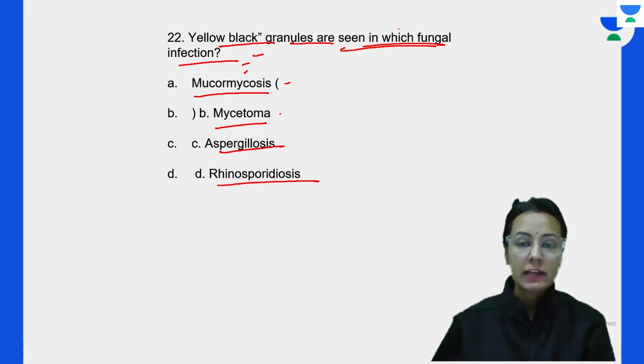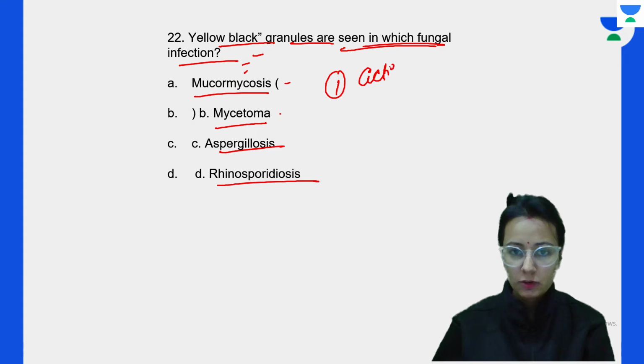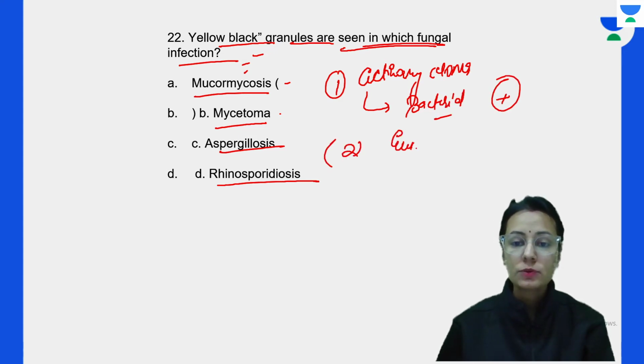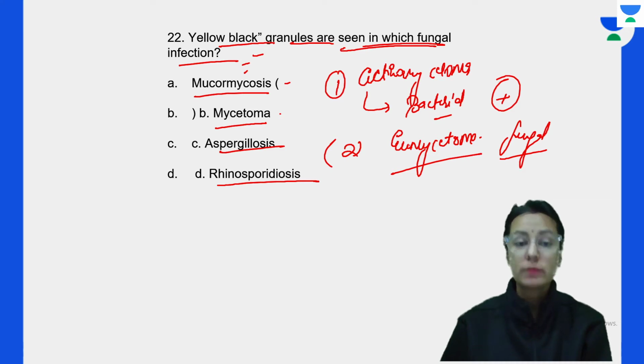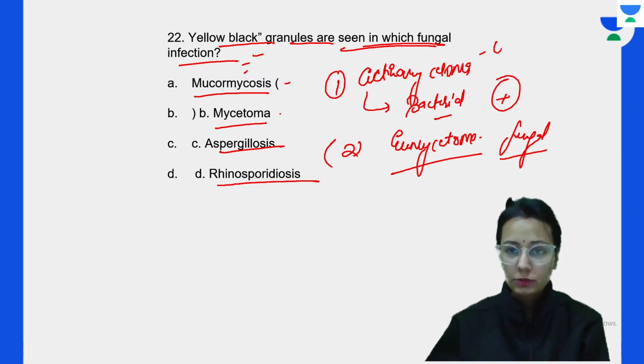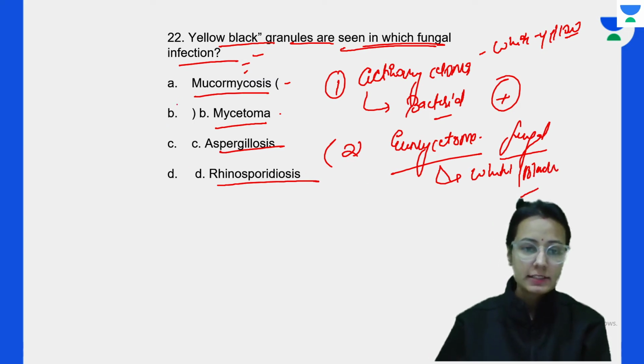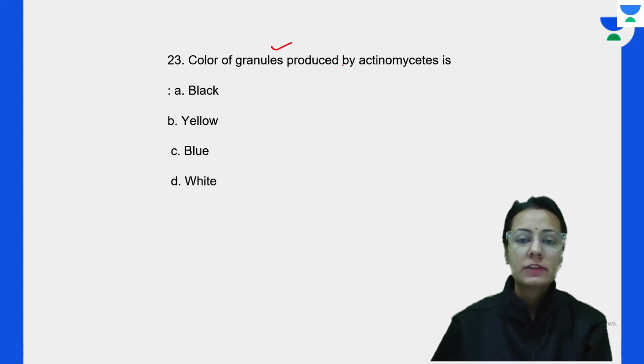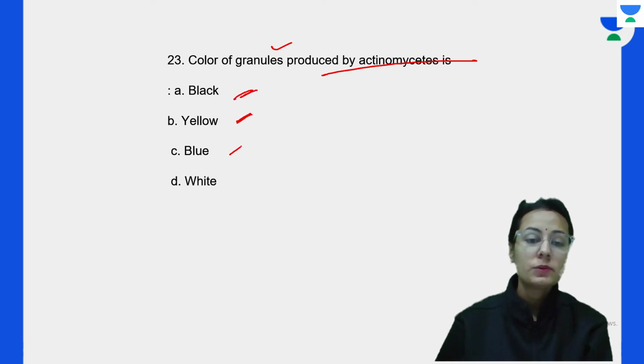Now talking about the granules, we have two classes. One is the actinomycetoma, where the causative agent is bacterial, that is gram positive. And then we have the eumycetoma, where the causative agent is fungal. Talking about the actinomycetoma, all the agents produce white to yellow granules, whereas the eumycetoma produces either white or black granules. So what is the answer? Mycetoma producing yellow-black granules. Now, the color of the granules produced by the actinomycetoma is black, yellow, blue or white.